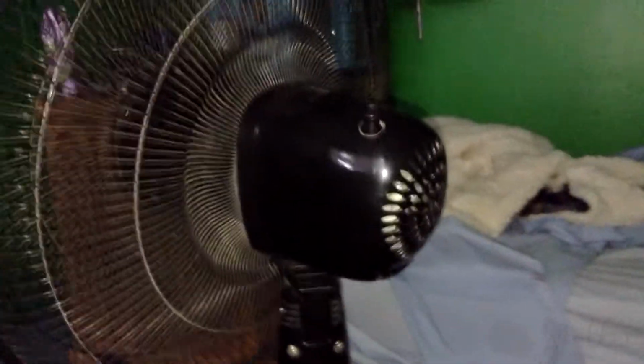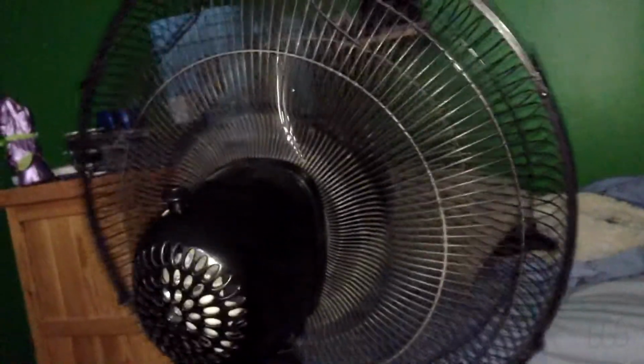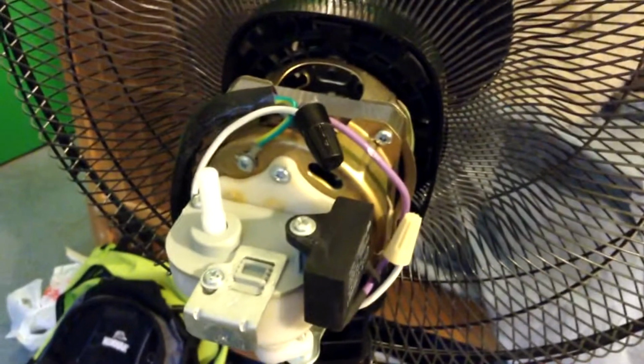You don't really need to see the full restoration process, because you've seen it 100,000 times on other people's channels, and this is a modern fan, so it's not really worth going into detail to restore one of these. And in a way, I'm not restoring it, I'm just basically fixing the motor and cleaning it off. But anyway, now I'm starting to ramble on. Okay, let's take a closer look at this handiwork.